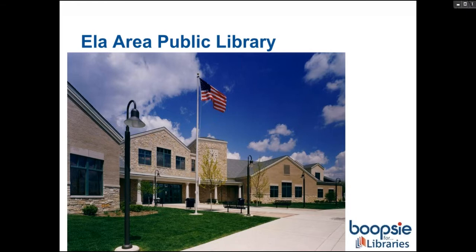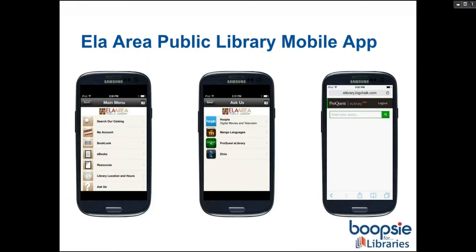Okay, so Gila Area Public Library is a customer of ours located in Lake Zurich, Illinois. Here's a picture of their library. They were one of our first beta testers for ProQuest eLibrary in their mobile app. They've had really strong interest in the new integration. The integration is actually an app-to-mobile web integration, which we'll see soon, but there's strong interest from their patrons.